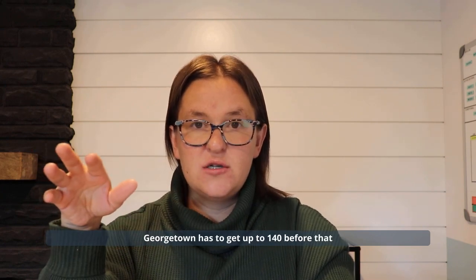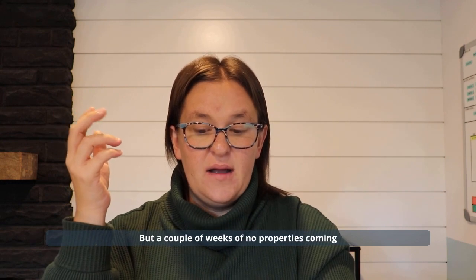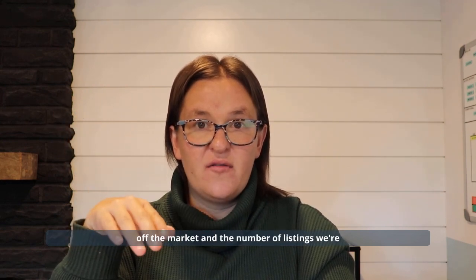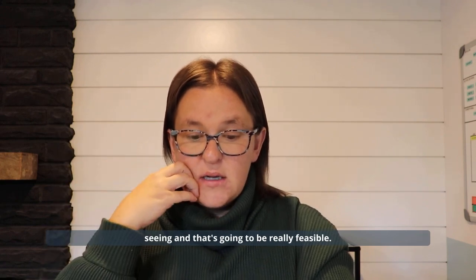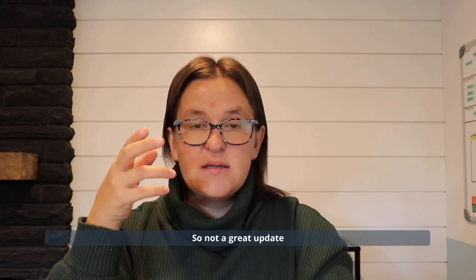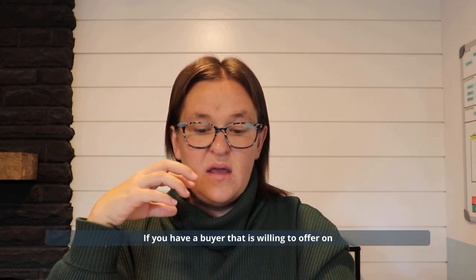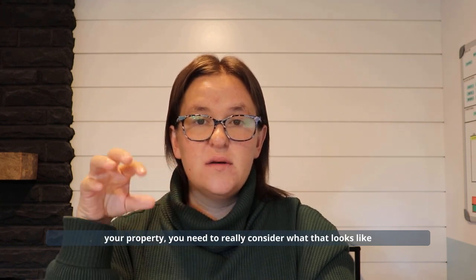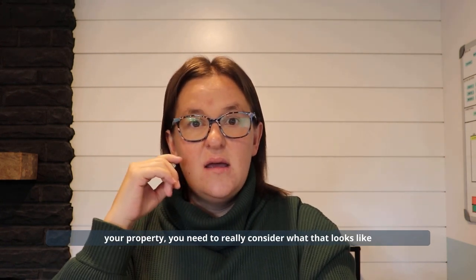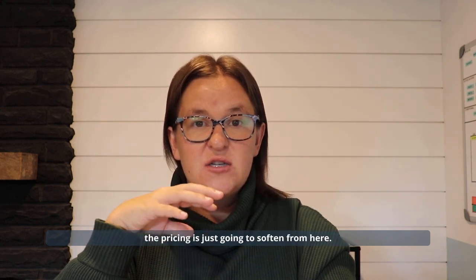Georgetown has to get up to 140 before it hits the mark of where we've seen it hit. But a couple of weeks of no properties coming off the market and the number of listings we're seeing, and that's going to be really feasible. So not a great update for sellers, especially this week. If you have a buyer that is willing to offer on your property, you need to really consider what that looks like, because there's not a lot of buyers willing to offer and the pricing is just going to soften from here.